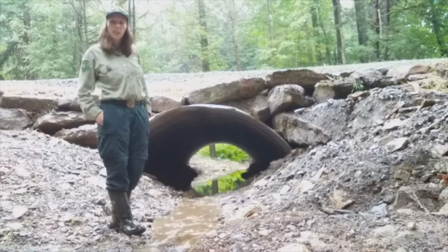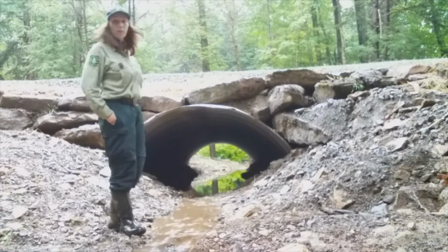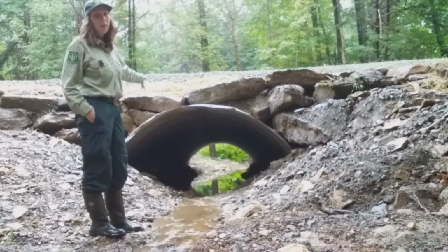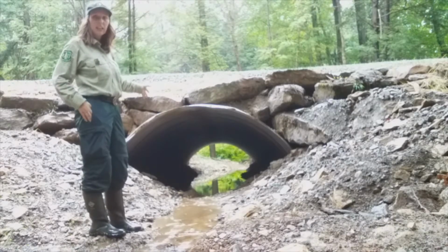Another kind of project that we do on our forest is culvert replacements. So this might be a little bit bigger culvert than you're used to seeing.